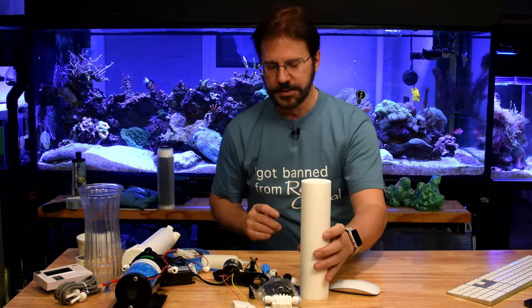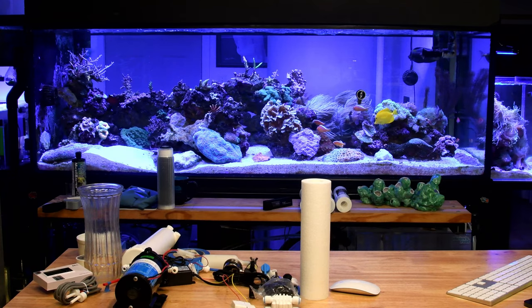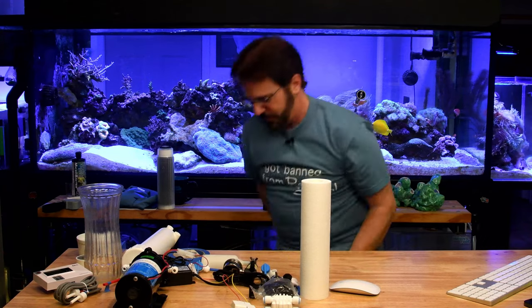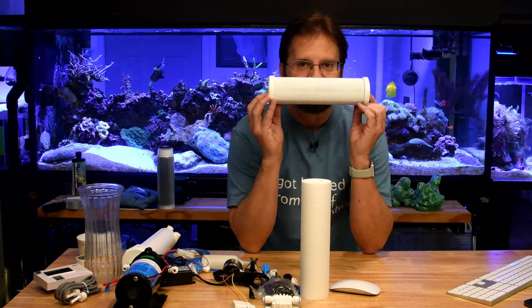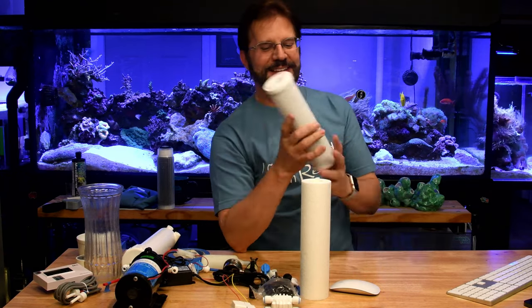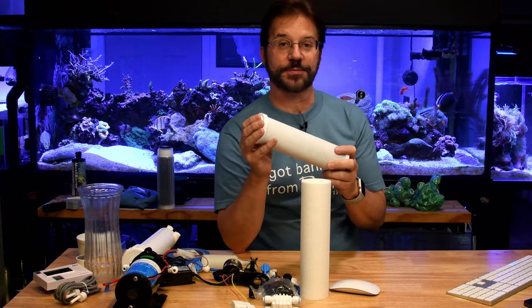And then, while we're talking about filters, and I've got all these pieces around my feet here in my way, one of the things that I like to do is smell the carbon when I take it out. I'm a weirdo. The carbon is designed to remove chlorine from the water.